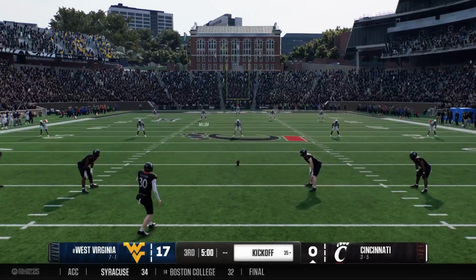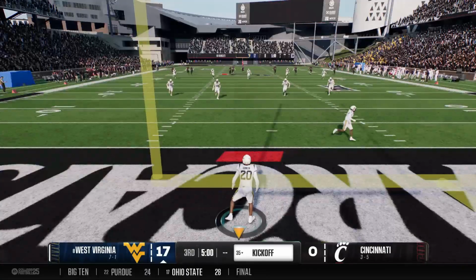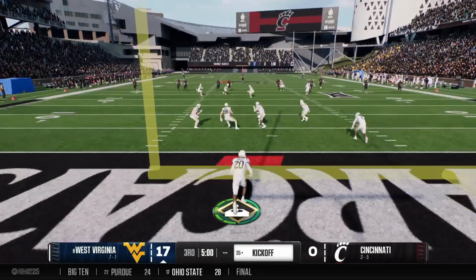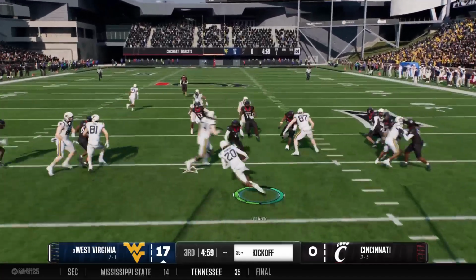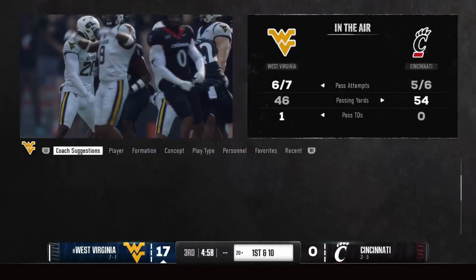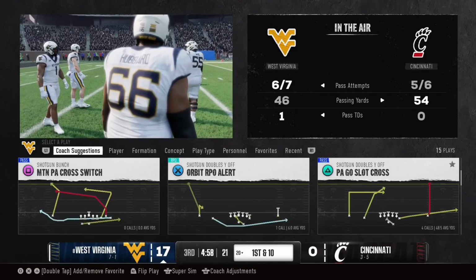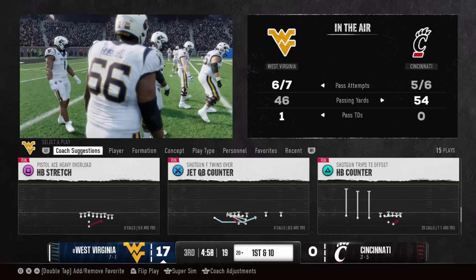And the Bearcats will kick it away first, and we'll start the second half. Fielded in the end zone. It's Robinson. Gets it out to the 20, about 5 yards short of where he'd be if he'd just taken a knee in the end zone. West Virginia has it back, ready to dive into that playbook.